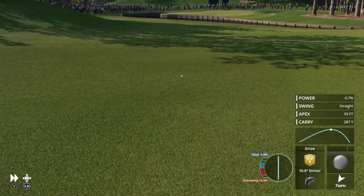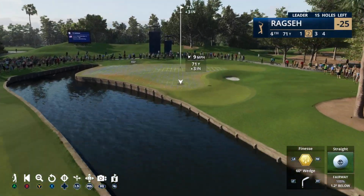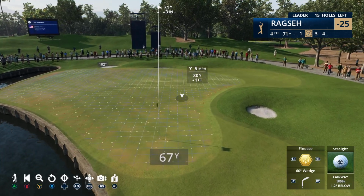Good smart play right here. If you're not positive you can clear it, you can't take on that water, and this will leave just a short wedge in from there. So from a little more than 70 yards, this is second.